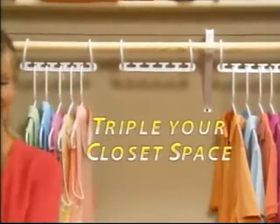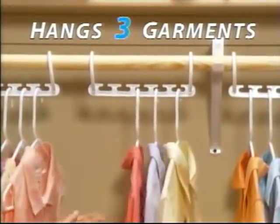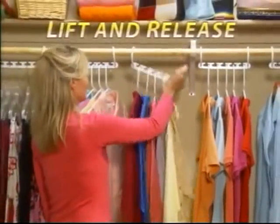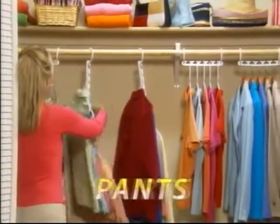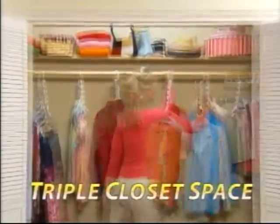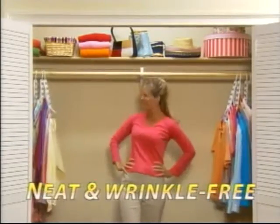Designed to instantly triple your closet space. Place up to 1, 2, 3, 4, 5 garments in the open slots. Lift and release. Jackets, shirts, pants. No more crowded mess. Wonder Hanger is guaranteed to triple your closet space for neat, wrinkle-free, perfectly organized clothes.